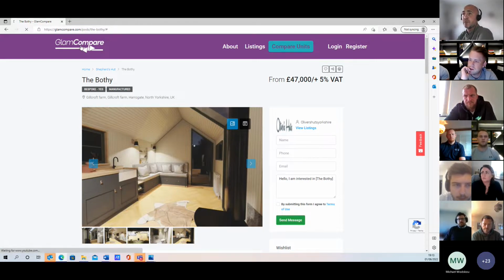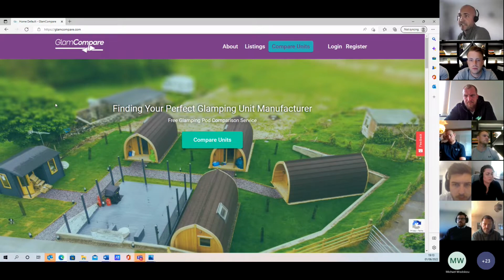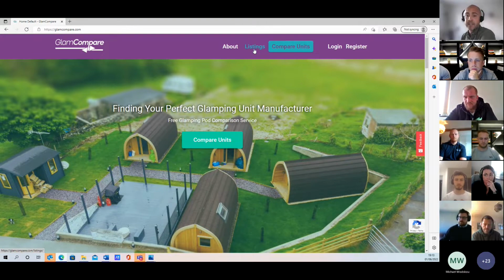Yes, so in essence, that's why Glamcompare is here, to help make your searching for glamping pods easier, quicker, and better than it ever has been before. We work with a range of manufacturing options, so we cover the likes of domes, pods, bespoke builds, shepherd huts, and we'll be adding to the list. There will be, I'm sure, safari tents, yurts, everything like that being added to the site as it develops.